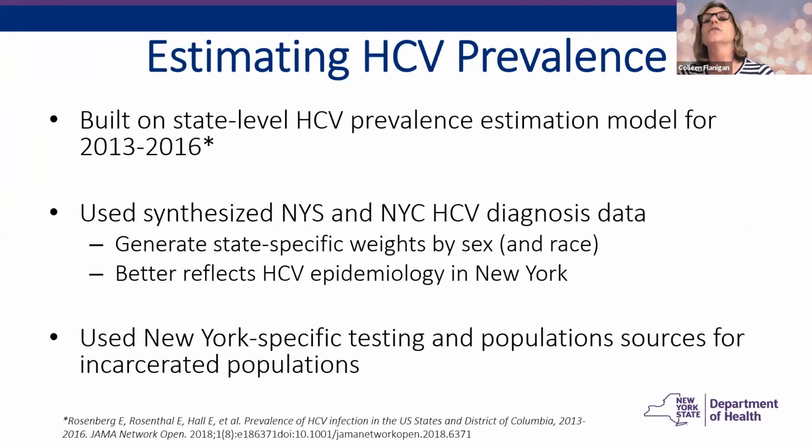So to start talking about the target and the metrics, the first step for us was really estimating the prevalence of hepatitis C in New York State. And this was a huge undertaking and involved our colleagues in our surveillance program at the New York State Department of Health, Lucilla Zamboni and her team, as well as our colleagues at the City Health Department, Angelica Bocour and her team. The city, as you may know, actually established a prevalence estimate in New York City. We also did some work in New York State some years ago on establishing a prevalence estimate. And then, of course, Dr. Eli Rosenberg and colleagues at CDC released a paper in JAMA in 2018 on estimating state-level hepatitis C prevalence estimates using some modeling. And so we built on that.